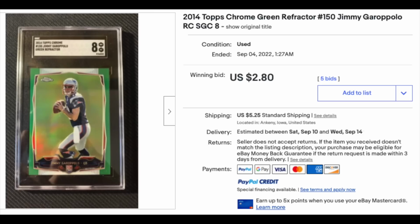Yeah, I totally agree with everything you said. If I were to invest in players this season, it would be in a guy like Jimmy Garoppolo here, not because I think he's great or he's amazing, but because there's just a lot more upside versus downside. You got his green refractor rookie in an SGC 8 here for $3. What's the downside? Upside is Trey Lance gets hurt or plays real bad, Jimmy G goes in there, has a great season, and a card like this could really, really go up in value. So I like the upside versus downside on cards like this.